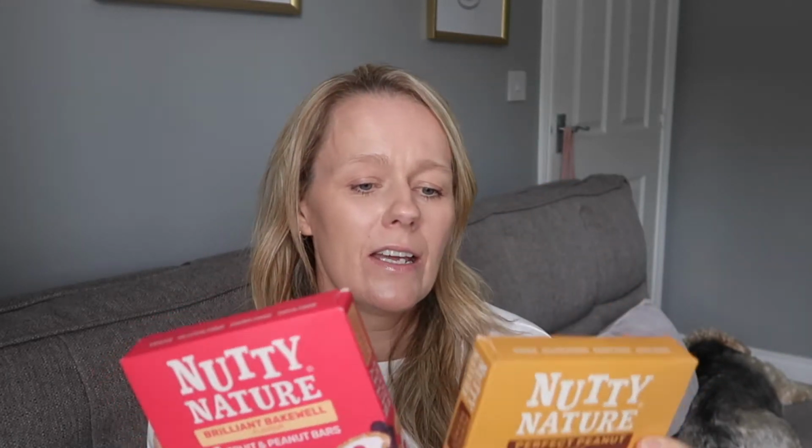Andrew is currently trying to cut out dairy from his diet. He's not vegan, we still eat meat, but he's finding that dairy doesn't really agree with him, and so a lot of the protein bars that we have do include dairy, so I thought I would try these. He might like to try them as well, and again, good for a little snack.